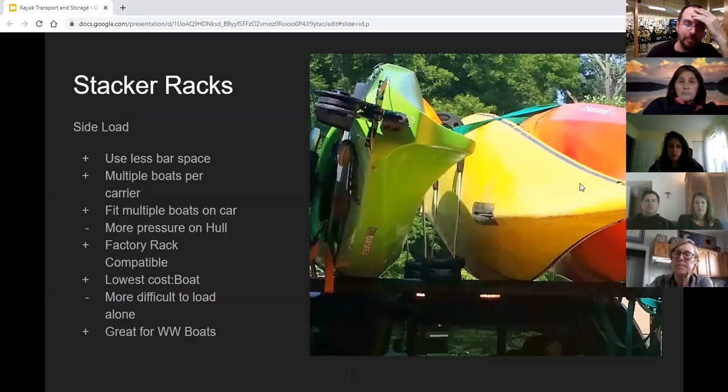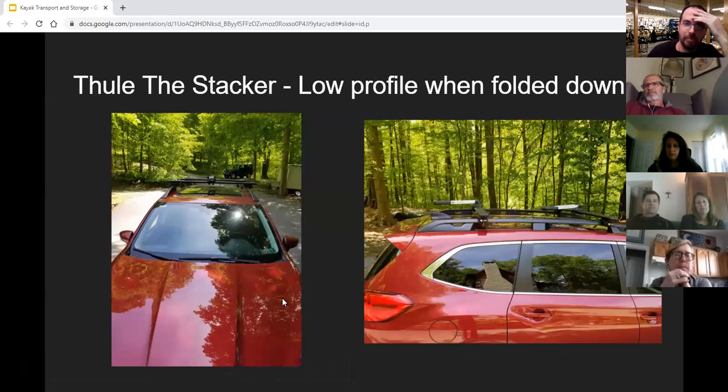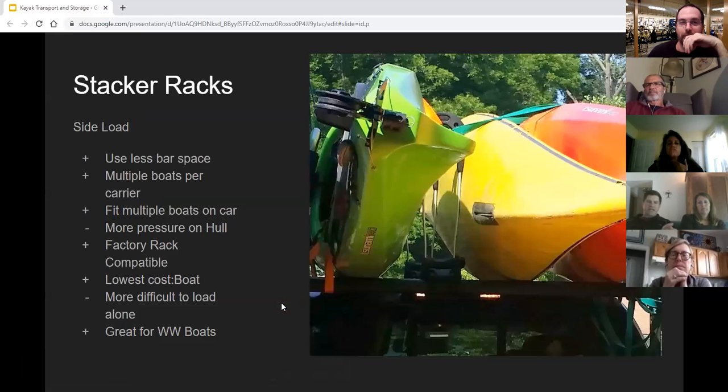One thing we really love about the Thule stacker is it uses less bar space, so basically you can fit multiple boats on. Can you go back one? I was going to read down through your bullet points. I'm sorry, go ahead. That's all right. Yeah, you can put multiple boats on, as you can see right here.